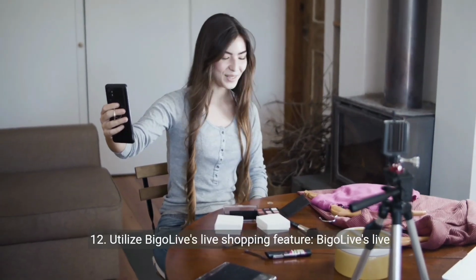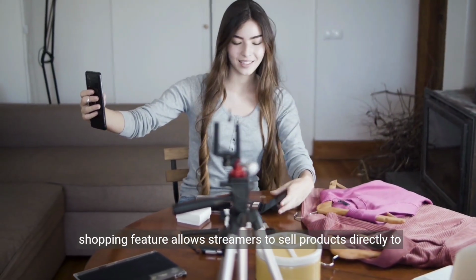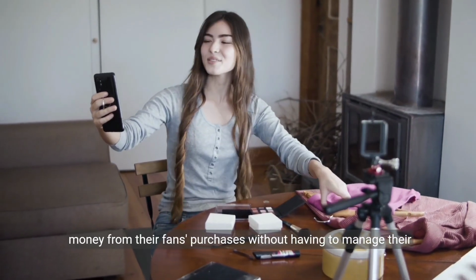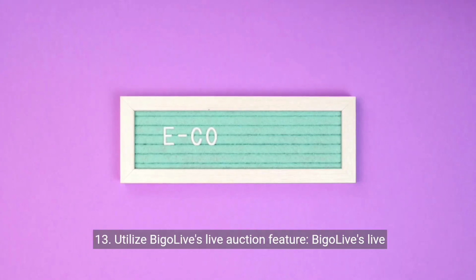12. Utilize BigoLive's live shopping feature. BigoLive's live shopping feature allows streamers to sell products directly to their fans during live streams. This can help streamers earn money from their fans' purchases without having to manage their own online store or shipping process. 13. Utilize BigoLive's live auction feature.